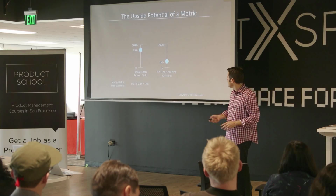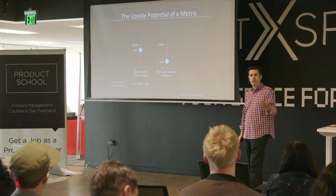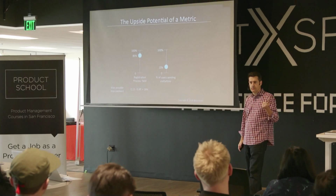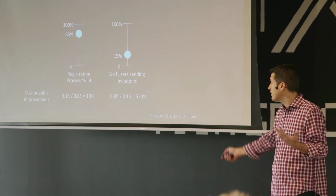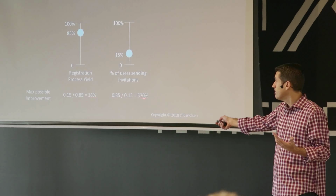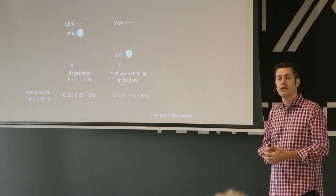The second one, what's this one? Percentage of users sending invite. It also goes from 0 to 100%, right? Where are we at? We're at 15%. How much headroom do we have here? We have 85 percentage points that we can go up. If we divide that by 15, that's 570%, right? That's why your brain just knows, hey, 15 versus 85, that's a no-brainer that it's got a bigger upside potential, right?